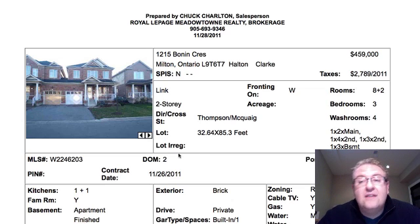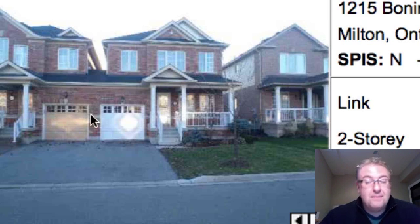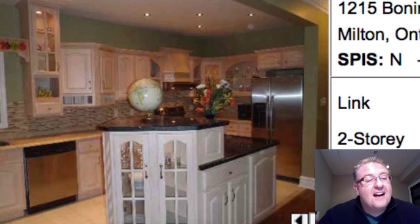So Bond and Crescent, $459. It's a 3-bedroom, 4-washroom, only attached by the garage. So when we talk about linked homes, some people classify them as being a little more detached. Some people say they're a little more like a semi. I tend to believe they're a lot more like a semi, but it just means that your bedrooms aren't shared. There's no interior walls that are shared. So if that's of value to you, to me, nothing is a detached home unless it's fully detached.